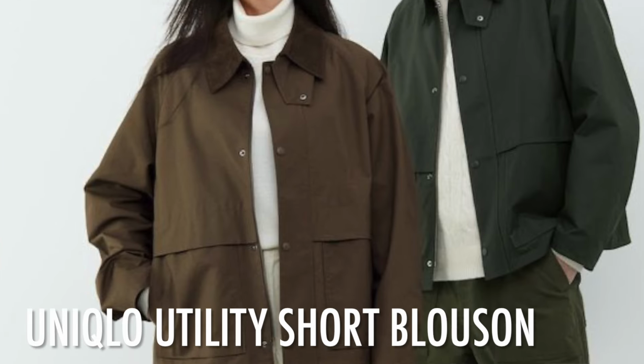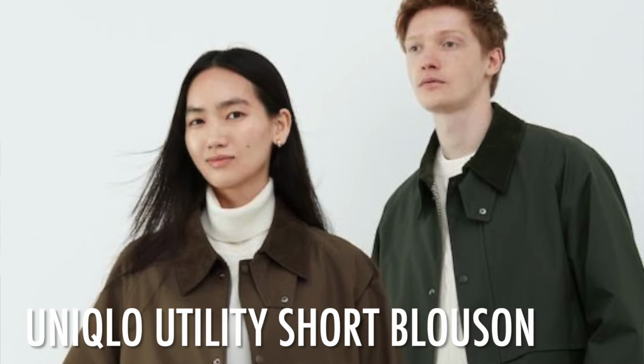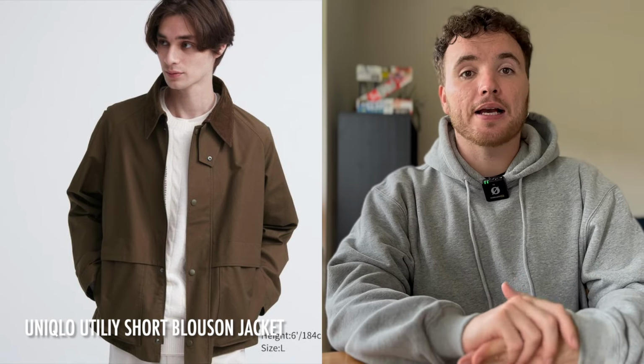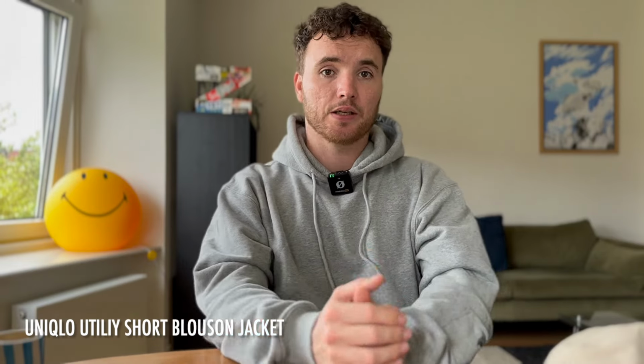But if Barbour is not your cup of tea, you don't want to pay the prices, you just like the clean cut, we can discuss Uniqlo. Uniqlo, since last spring summer, has been bringing out a couple of waxed models, short jackets with the corduroy collar, which of course are heavily inspired by the Barbour line. I really like these models. Of course, if you want something easier, cheaper, and to start, to see if that kind of model works for you, really clean jackets, go for it.